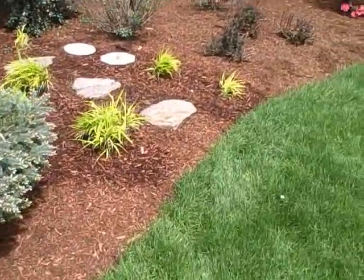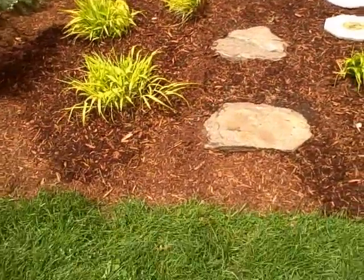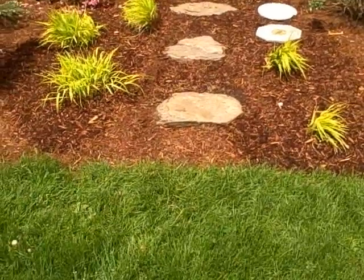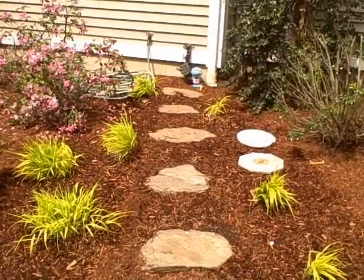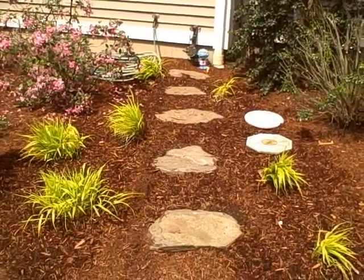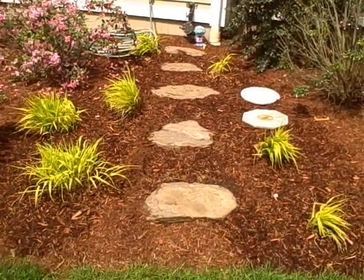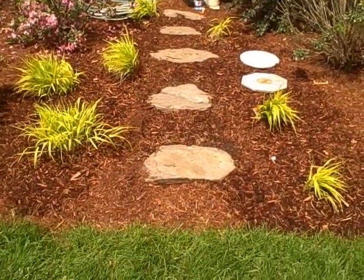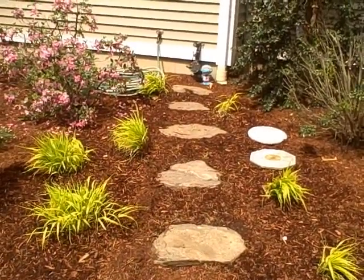Now another detail I'd like to show you here is these stepping stones, which are surrounded by Japanese forest grass. The sole intent of these stepping stones is to give access to the water spigot, because nobody really wants to be creeping through wet, dirty mulch on a wet morning or a dewy morning to get to the water. So there's a nice detail that you can work into your landscape, or we can work into your landscape for you to make it look nicer.